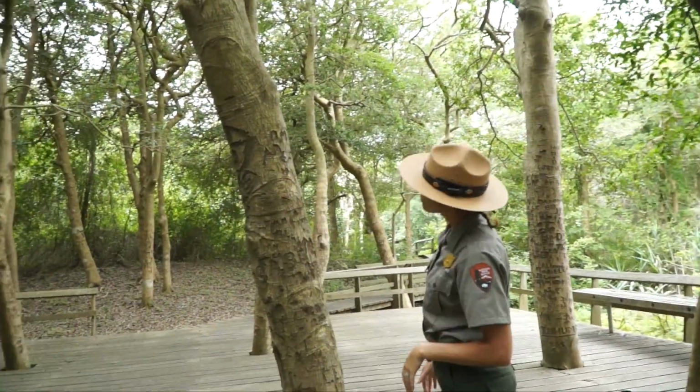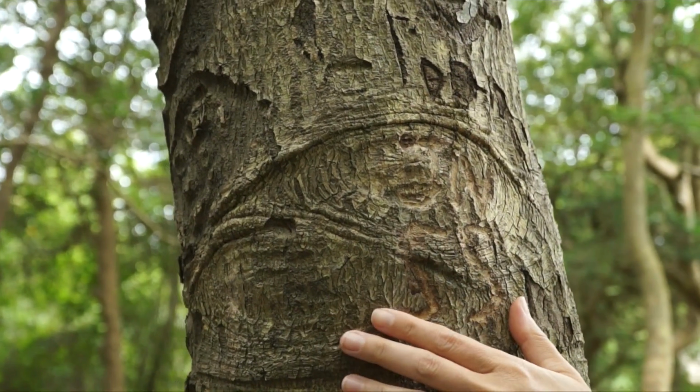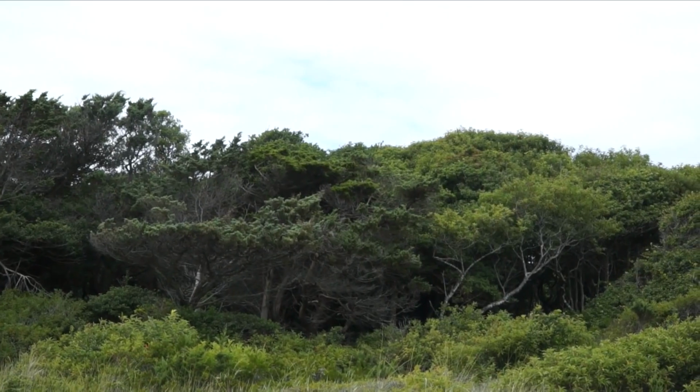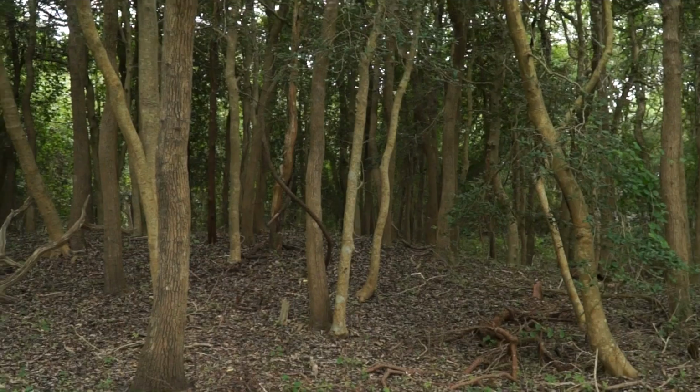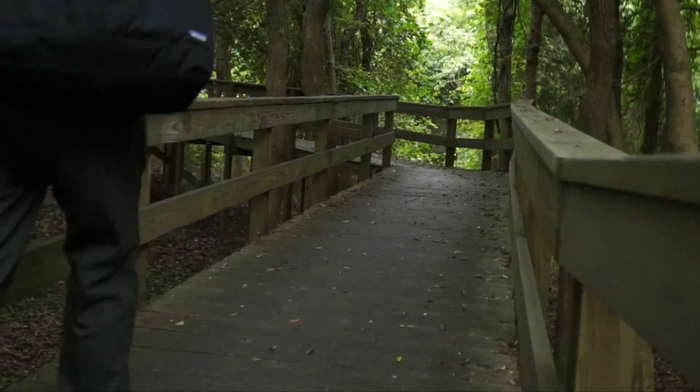And here in the heart of the forest, trees have been aged at over 300 years old. We're all familiar with holly trees that grow in our yards. They kind of grow the shape of a Christmas tree. In the Sunken Forest, these holly trees have grown tall and dropped lower branches in favor of canopy light.